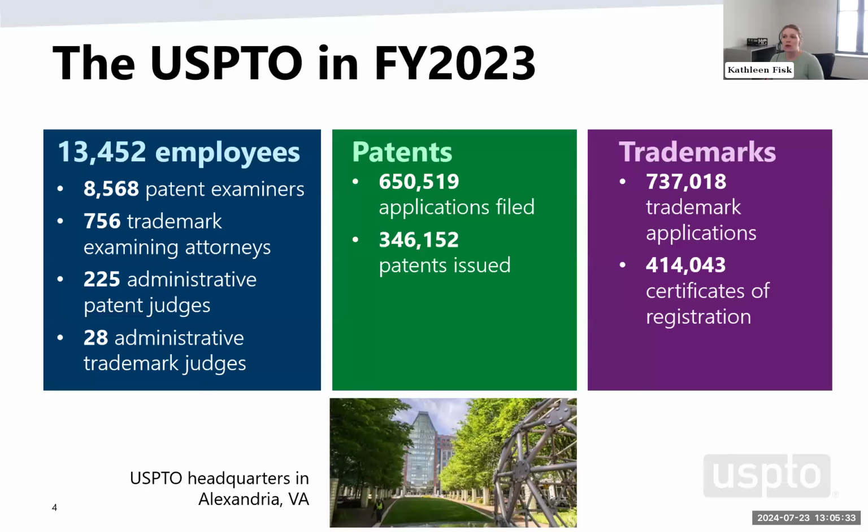A quick overview of the USPTO for our last fiscal year, which would have been fiscal year 2023. We are quite a large government agency. We have almost 13,500 employees total. Of that total, we have around 8,500 patent examiners, getting up to closer to the 750 trademark examining attorneys, 225 administrative patent judges. So those are going to be our Patent Trial and Appeal Board judges, and then 28 administrative trademark judges. So the Trademark Trial and Appeal Board judges.